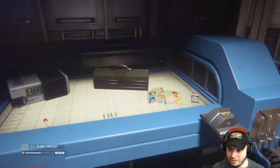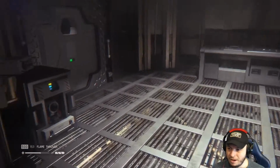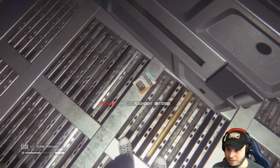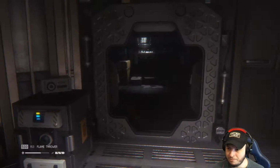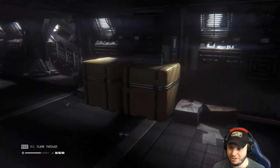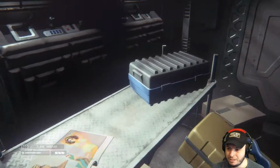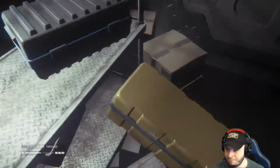What is that sensor? Just grabbing all the goodies I can get my hands on. We are full up on flashlight batteries. I just changed it. So we should be set. Go.